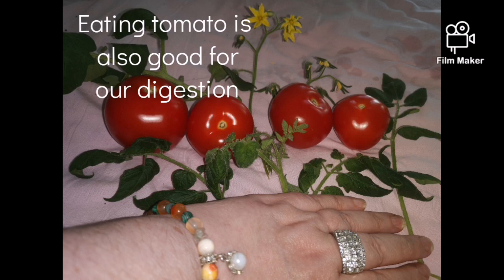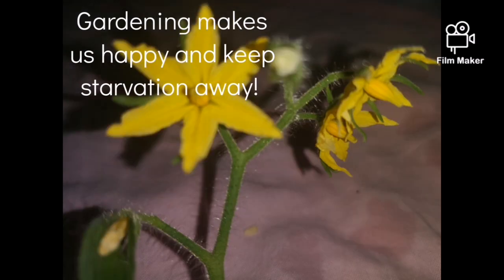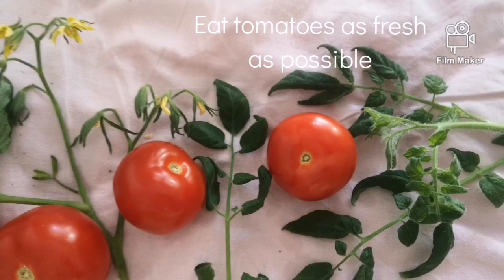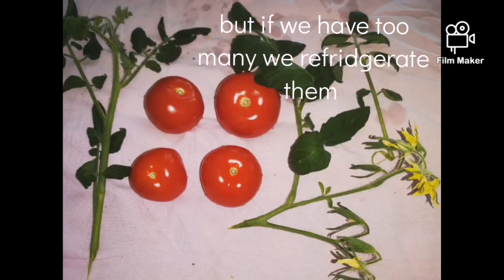Eating tomato is also good for our digestion. Gardening makes us happy and keeps starvation away. Eat tomatoes as fresh as possible. But if we have too many, we refrigerate them.